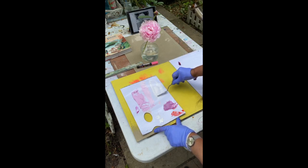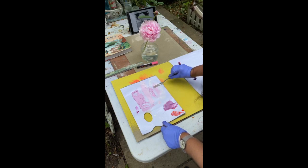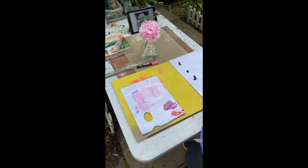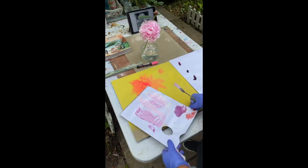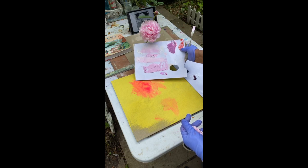Tiny bit of this magenta. It's such a strong colour. There we go. Getting there now. So we can see the gradation of colour from the more intense out to the light. And if I hold that up, yeah, that looks pretty good to me.